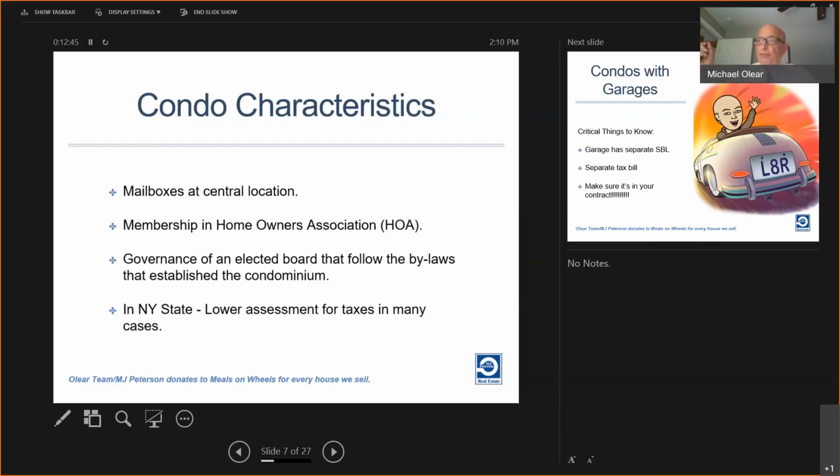Being on a board in a condo association can be difficult, I think, because in one sense you want people to like you, but on the other hand, sometimes you're going to make some tough choices in terms of raising the fees. But the biggest thing, we'll talk about a little more later too, is reserve accounts, and making sure there's adequate money there if things need to be taken care of.